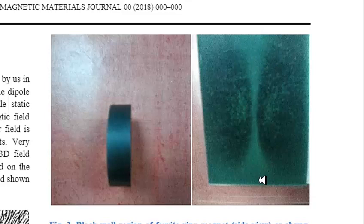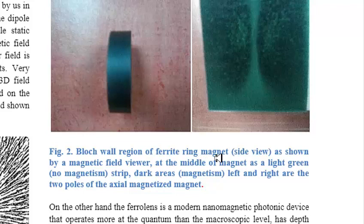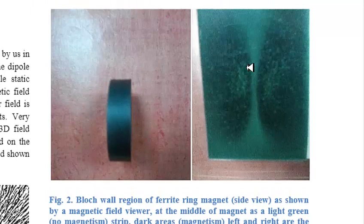Now, in his abstract, he said he can see this region for the first time using a ferrocell, but that was a misstatement, I believe, because clearly the magnetic viewing film can show that region of the magnet as well. And so he says here, in this figure, the Bloch wall region of a ferrite ring magnet, this is a side view, as shown by a magnetic field viewer at the middle of the magnet, as a light green strip. Dark areas left and right are the two poles of the magnetized magnet. And so this is a pole and this is a pole.